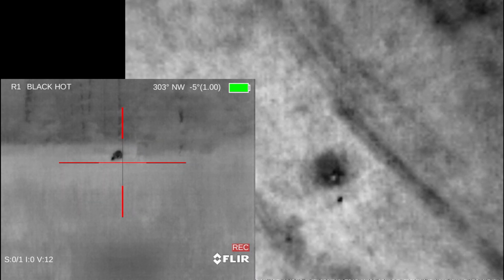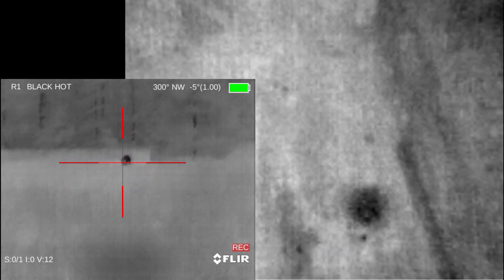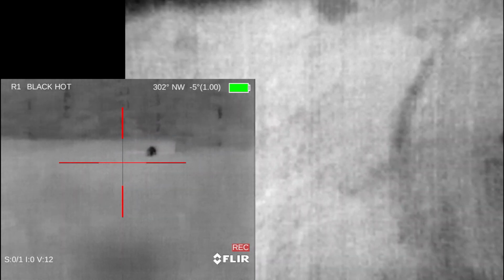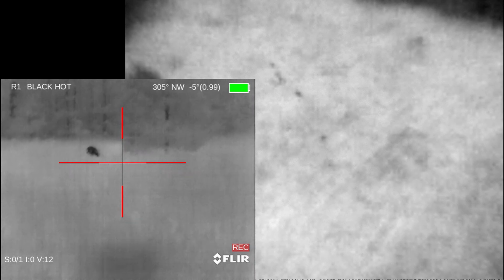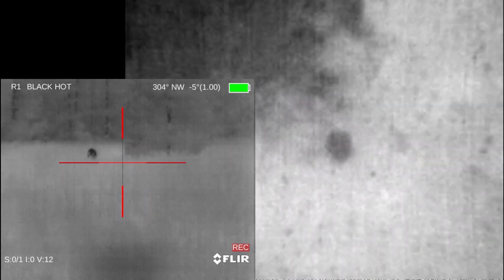You'll be able to see us come in and out of view at the top center of the screen as we approach. And right about here is when this boar picks its head up, and we realize it's for sure something that we need to go shoot.